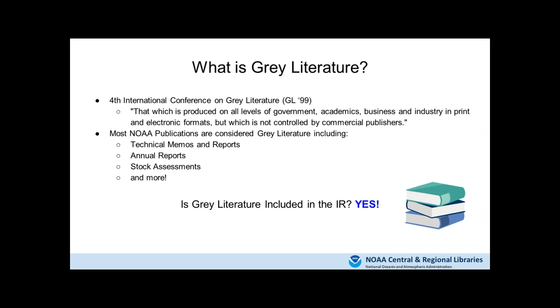So what is gray literature? Gray literature, according to the Fourth International Conference on Gray Literature from 1999, is that which is produced on all levels of government, academics, business and industry in print and electronic formats, but which is not controlled by commercial publishers. Oftentimes, the example given when discussing gray literature is government reports or annual reports, things of that nature. So based on this definition, most NOAA publications, and right now we're talking about NOAA publications, not journal articles, are considered gray literature. So tech memos, tech reports, stock assessments, biological opinions, weather assessments, all those types of things are considered gray literature.